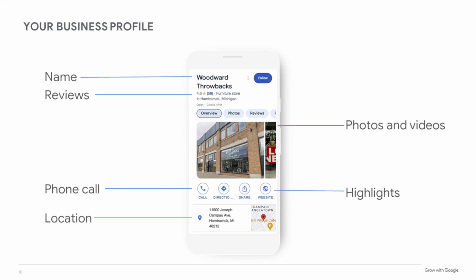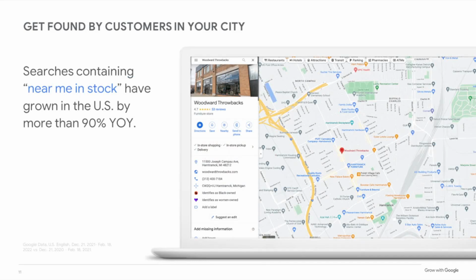So you can see photos and videos there, highlights, phone call. They can click right away, especially if you're a local service-based business. You may want that call to click right away, right? Because that's how you earn the business. And your location, if you want it to show up, you can suppress that. Remember what I said at the very beginning. Do not believe the myth that if you're home-based by appointment or that you're online, that you cannot utilize your Google business profile. Now, if you are a brick and mortar, you can showcase your actual location.